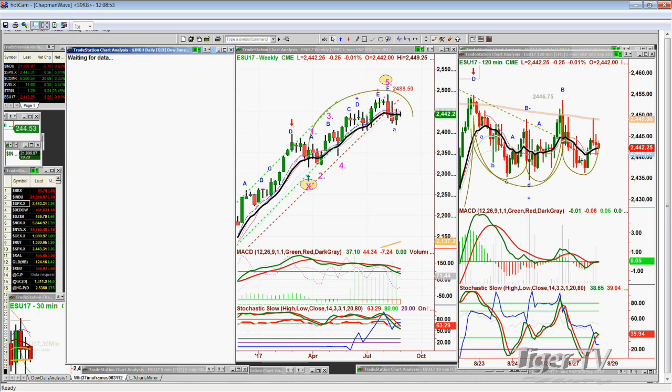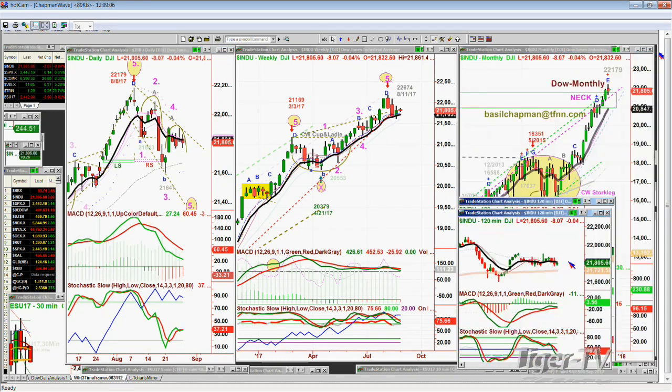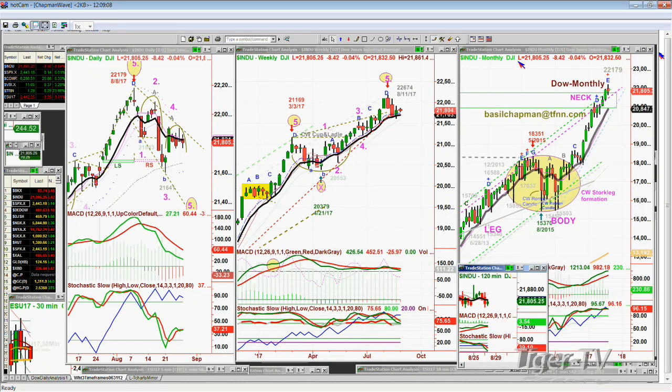INDU. The Dow is at 21,807, sitting under the 9-period exponential moving average, the black line. Let me move this away here so you don't need the 120-minute right now. Oh, the 120-minute, I meant to show the two U-shaped patterns that were forming with the right shoulder failure pattern. Well, we'll get to that.